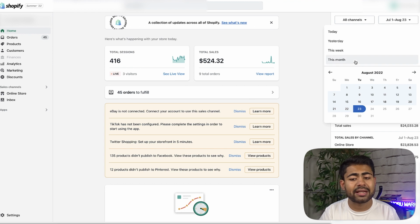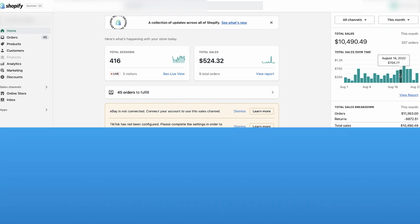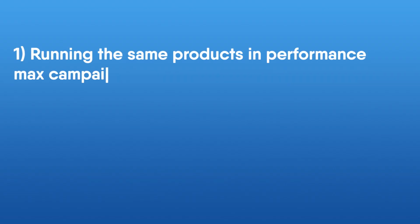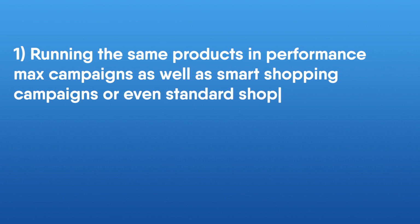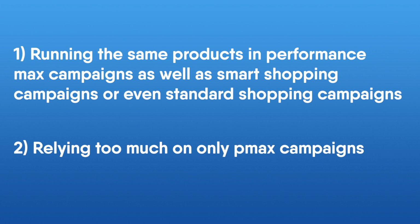And as you can see, looking at just this month alone, the results started to come back within this ad account. It was a much better approach to running smart shopping and Performance Max together. So from this, what we understood kills a Performance Max campaign is, number one, running the same kinds of products in both Performance Max campaigns as well as smart shopping or standard shopping even, but also number two, relying on Performance Max too much and then only running those products within Performance Max, especially if your previous results say something else.